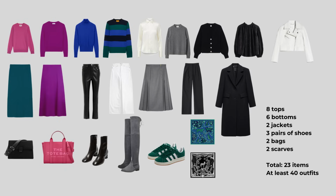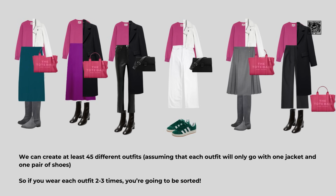And here is an example of a colorful and I would say quite interesting capsule wardrobe that is only made up of 23 different items. 8 tops, 6 bottoms, 2 jackets, 3 pairs of shoes, 2 bags, and 2 accessories. And from here, you can create a lot of different outfits. So for example, I've created 6 different outfits with the pink top. And let's assume that you can only pair 1 pair of shoes and 1 jacket with each outfit combination. So you're still going to have between 30 and 40 outfits. So if you repeat each of them 2 to 3 times, you're absolutely sorted.